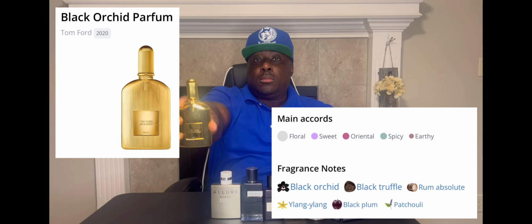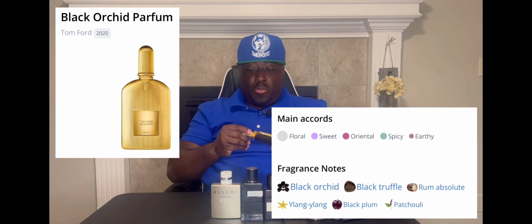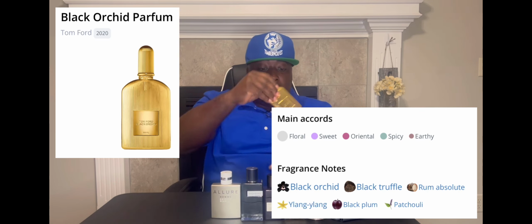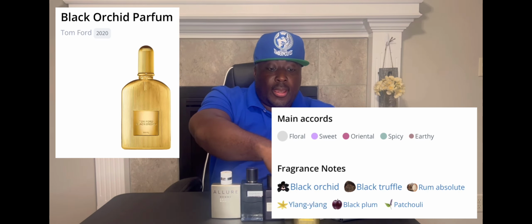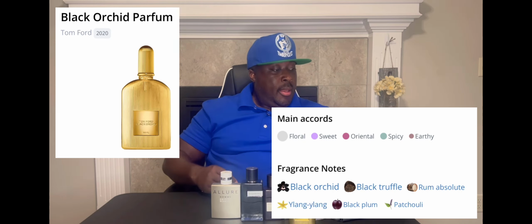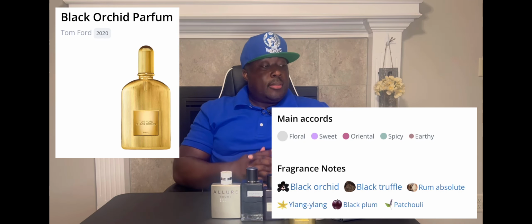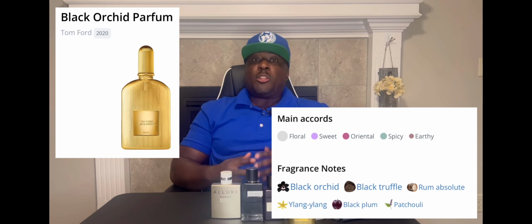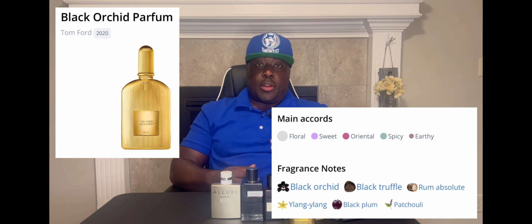Next one, second to last, I went to the House of Tom Ford, and my favorite in my collection is the Black Orchid Parfum, the nice, shiny gold bottle. Awesome scent profile, if you ask me. And what you get with this one, top notes, you get the black orchid and the black truffle, which definitely is very prevalent in this one here. But you got a nice rum absolute accord in here.